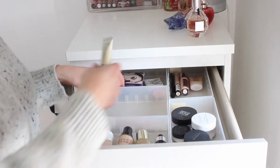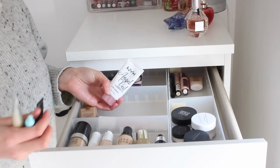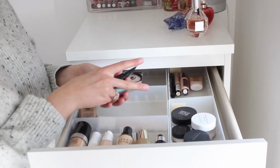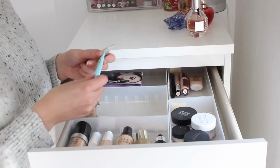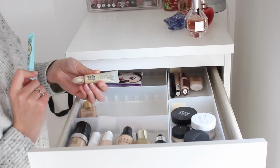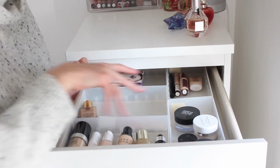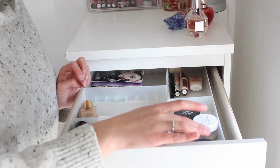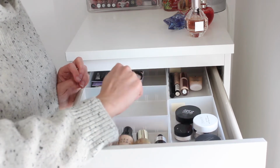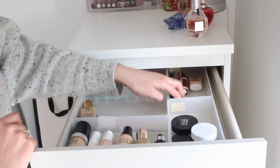So then back here we have primers. NYX Angel Veil, very old, didn't actually find it that good, so that's going as well. Matte Prep and Prime, it's a little sample, so we'll get rid of that one as well. Too Faced Shadow Insurance, still some in that, quite like it, so I'm going to keep that. And then the Urban Decay Primer Potion, going to keep that. Powders, all of those I want to keep. I've got the Kat Von D Lock Powder, I don't know. Bare Minerals Mineral Veil, Makeup Forever Professional Makeup, and the ColourPop No Filter Setting Powder. We'll keep those.